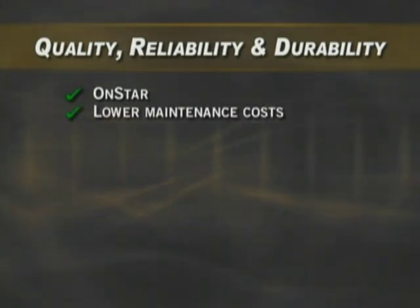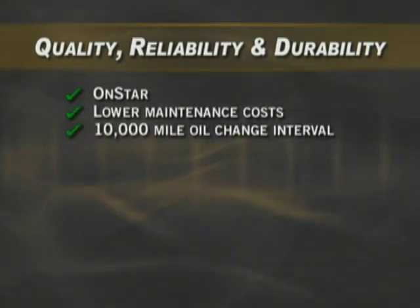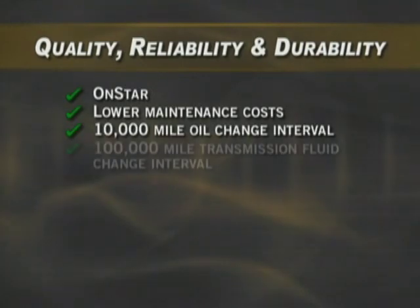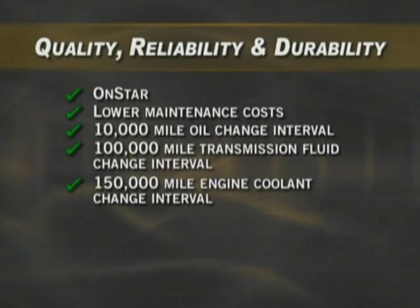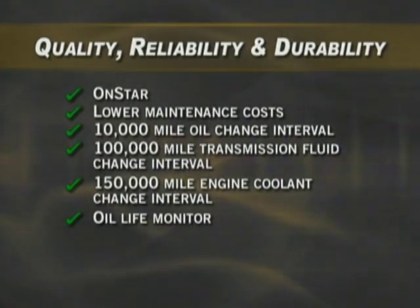Turning to quality, reliability, and durability, we have OnStar. They have no equivalent. Then there's savings in vehicle maintenance. Compare Grand Marquis GS's maximum 5,000 miles between oil changes and LeSabre's 10,000 miles. LeSabre's 100,000-mile transmission fluid versus Grand Marquis GS's recommended 30,000-mile fluid changes. And our 150,000-mile DexCool coolant versus their 100,000-mile premium gold. And Buick makes maintenance even easier and more cost-efficient for LeSabre owners with the use of the oil life monitor. Again, that's something not offered by Mercury on any Grand Marquis model.